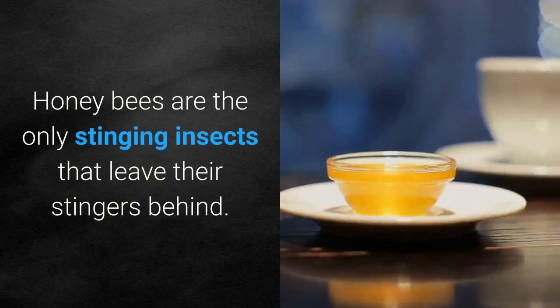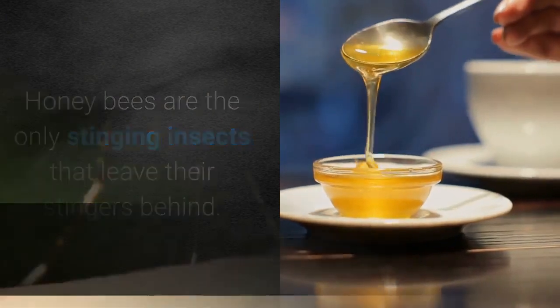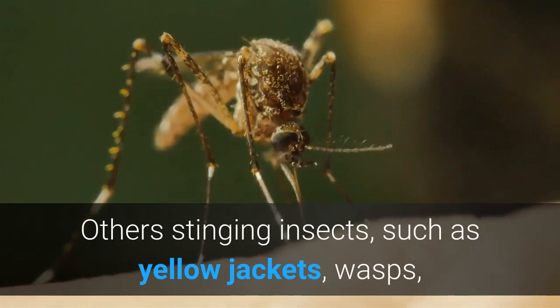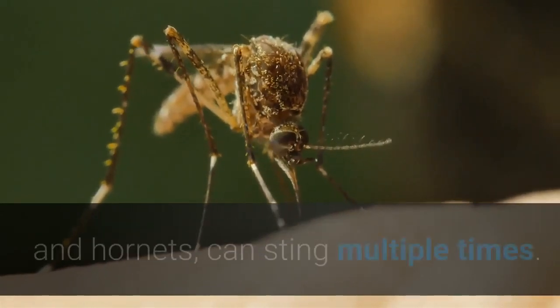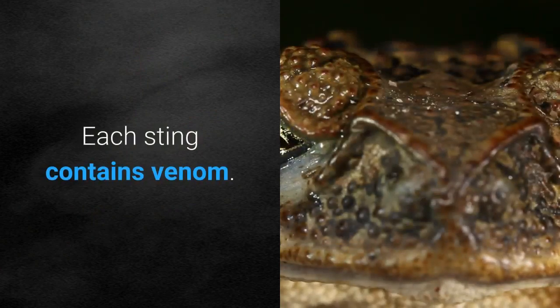Honey bees are the only stinging insects that leave their stingers behind. Other stinging insects, such as yellow jackets, wasps, and hornets, can sting multiple times. Each sting contains venom.